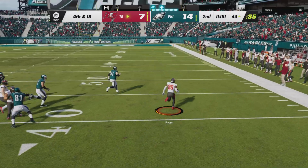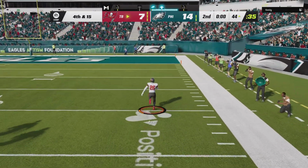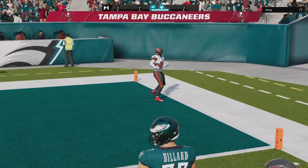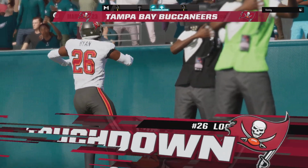He's past the 30. Past midfield. Look out. No whistles. He's still going. And he's going to score. Touchdown. No time remaining. And this is going to count.